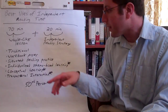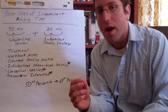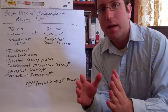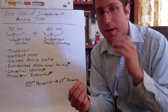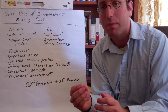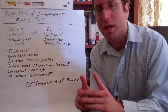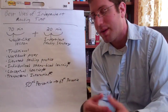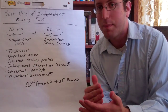Something called conceptual learning, which in this particular context means that students are being asked to read two back-to-back books on the same nonfiction topic, and by doing that they're being asked to really dive into the concept of what's going on with those two books, being able to compare and contrast, being able to think about really high-level expository text questions. Conceptual learning has a lot of different meanings in education, of course, but in this particular context, it refers to reading two expository texts back to back.